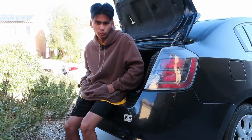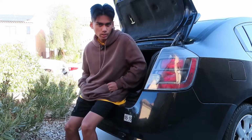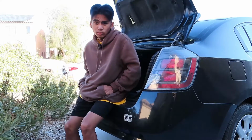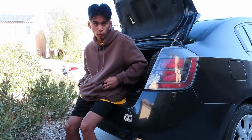Today we got a client. We're cleaning their headlights. These are rear lights, but we're gonna be cleaning the headlights. So hopefully we can get it done. It's super windy outside and I'm wearing shorts and it's like 40 degrees right now.